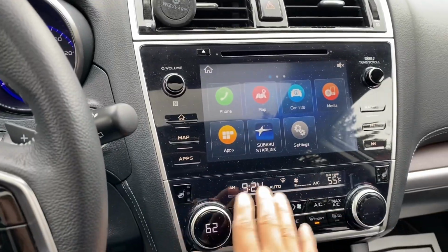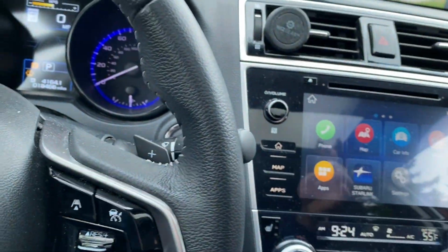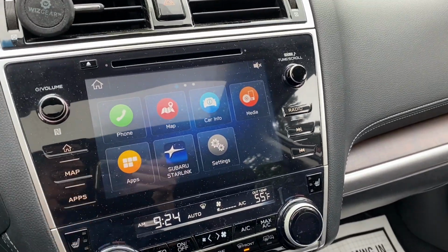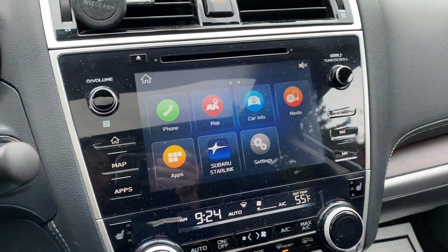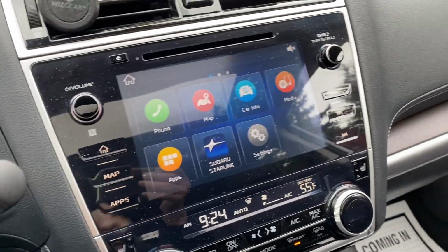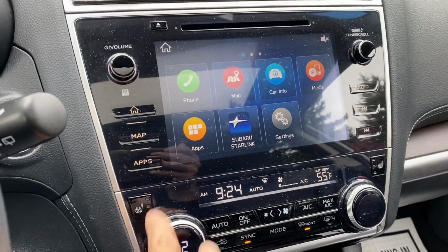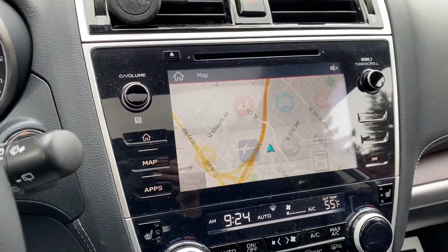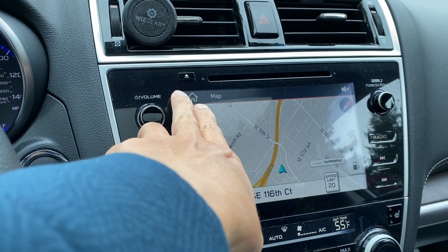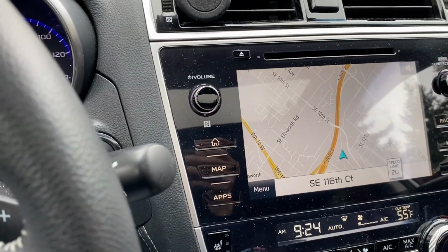So you've got all your climate control, all these buttons here, and the screen is pretty wide, pretty big, I would say. I'm not sure of the exact size. So how do you tell if this is a big enough screen? It's if you can look from one corner of the screen to the other corner without turning your head. So let's try that.